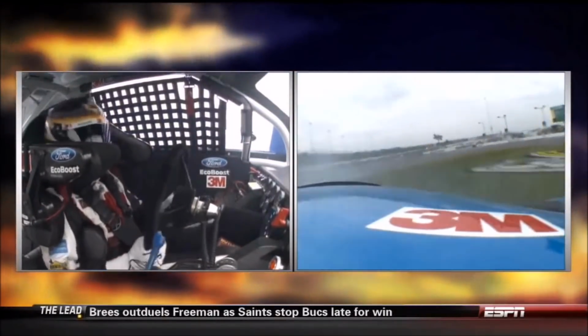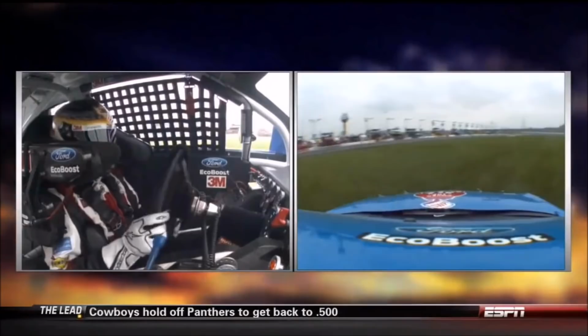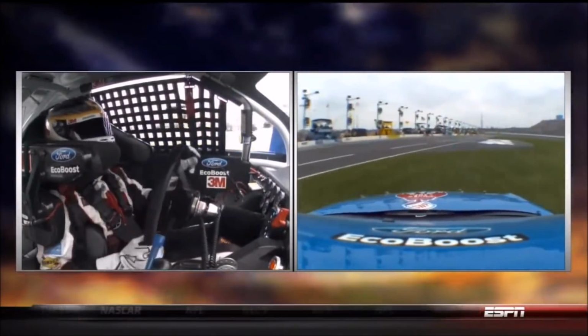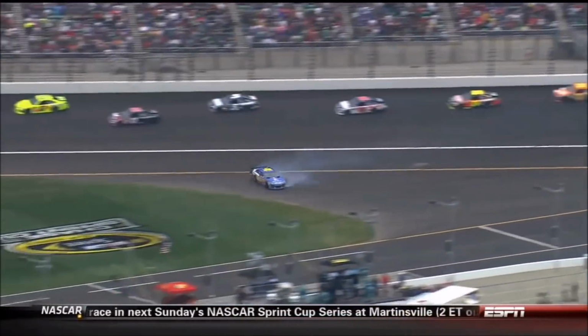Easy. Hold it there. Just hold the brake here if you can. Just hold it right in the pit stall. Nice. Cool. See how close that was for Clint Boyer.